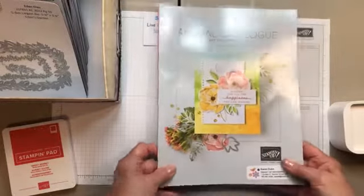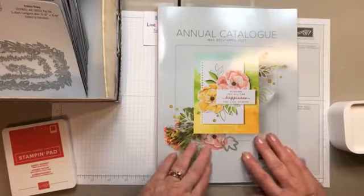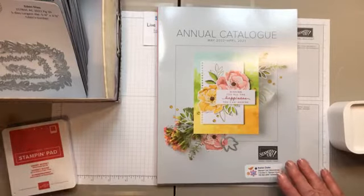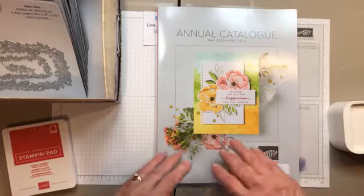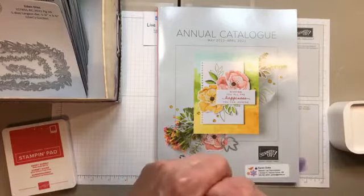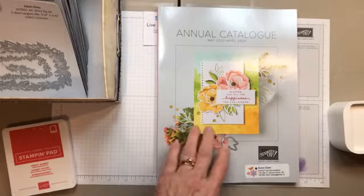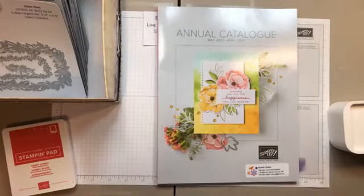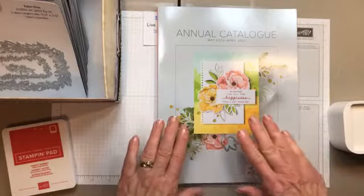I go through, and of course, as a demonstrator, we are allowed to purchase some items out of this catalog early, and I have. So that is all over my desk here, waiting to be put away. I go through and pull out all of my retired things that are no longer going to be available to purchase from Stampin' Up! from the other catalog. And I have to find a place for them. I post them on my website for sale eventually. I just haven't got them there yet, but I will.